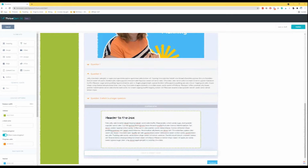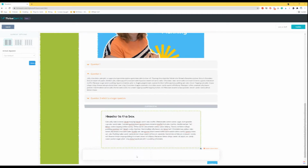And then we have the columns, which is the same as in you add things in here, but you have the option to add several columns to your course if you need that for anything.